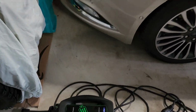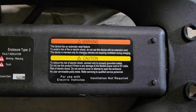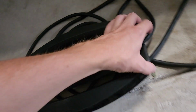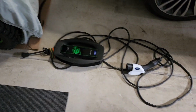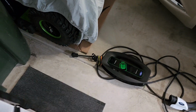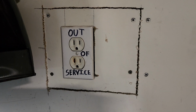One thing I could have done is look at the warning on the back, which explicitly states don't use an extension cord, and the manual also reaffirms that. So we won't be doing that anymore, and I'm not sure if I'm going to be using this charger anymore. Now it still works. The fix would be to replace this outlet. We have an electrician coming tomorrow to do that.